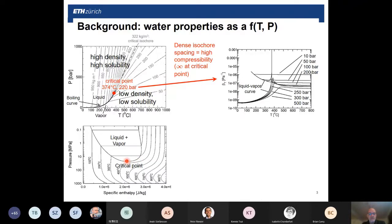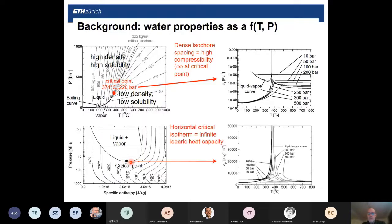Which means when you look at the heat capacity, which is the derivative of enthalpy with temperature, this would again be infinity. So the isobaric heat capacity has a plus infinity peak at the critical point, and it has quite some extrema at other pressures in the critical region.